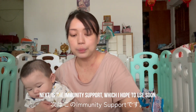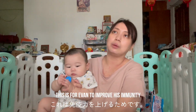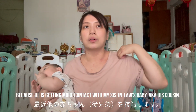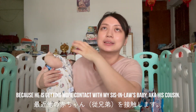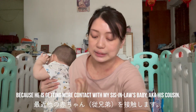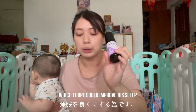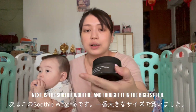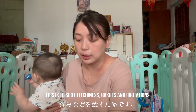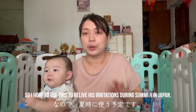And then another product is the immunity support, which I hope to use. This is for Evan to increase his immunity, because he's been in contact with other babies, such as my sister-in-law's baby, his cousin. And then one more is this sleepy remedy, which helps to improve his sleep. So I hope this really helps. And then one more is the Soothe Woody. I bought this in the biggest tub that they have. This is to soothe itches, rashes and irritations. So I hope it will help to relieve his irritation, especially when it comes to summer.